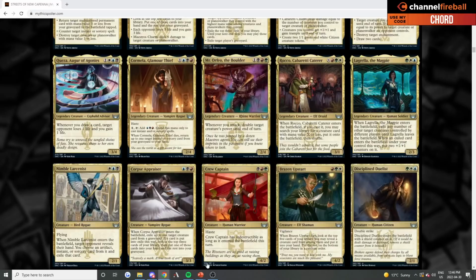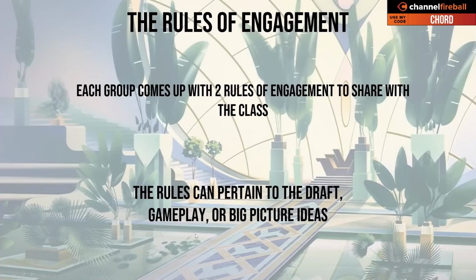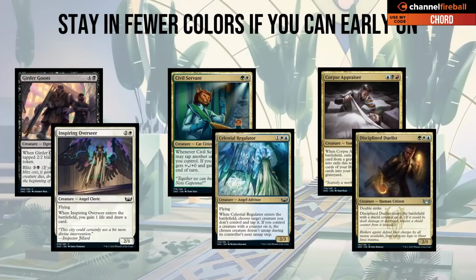Yeah, so great. Let's move on to just some of my rules of engagement here. I focused on draft navigation just to keep it succinct. But I found, kind of like what everybody was saying here, just to touch on this, stay in fewer colors if you can early on.